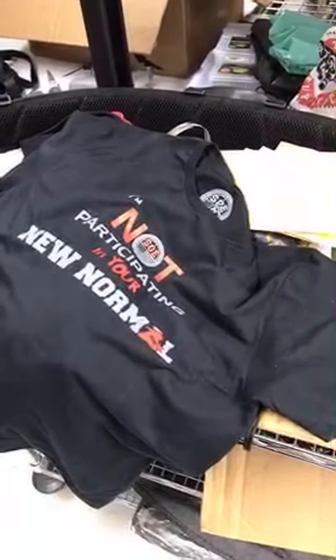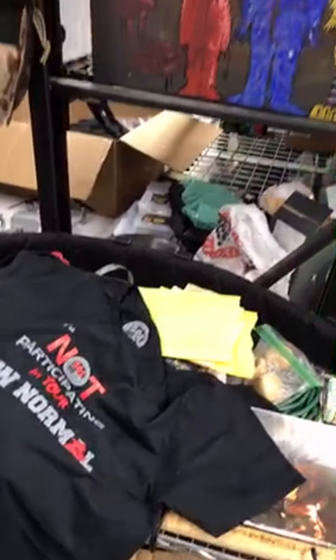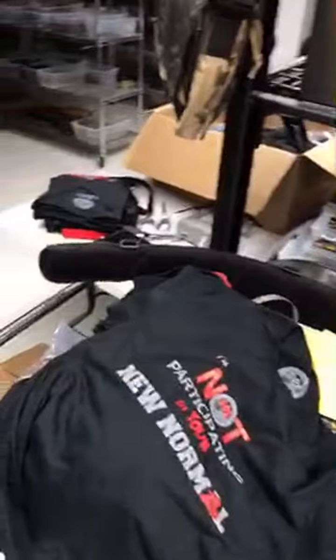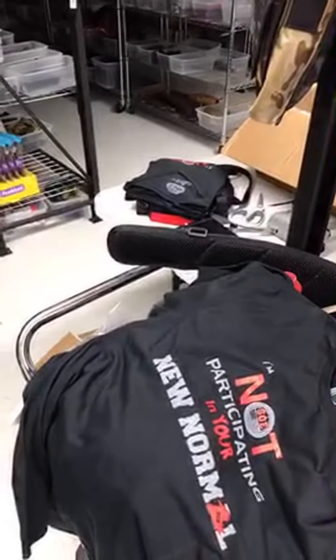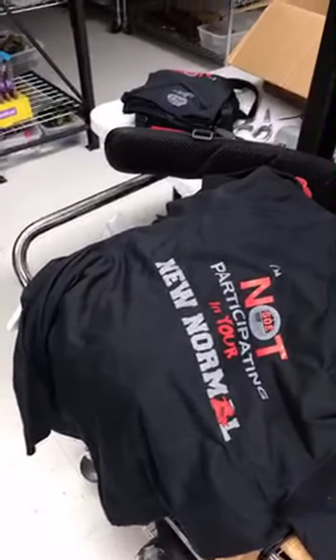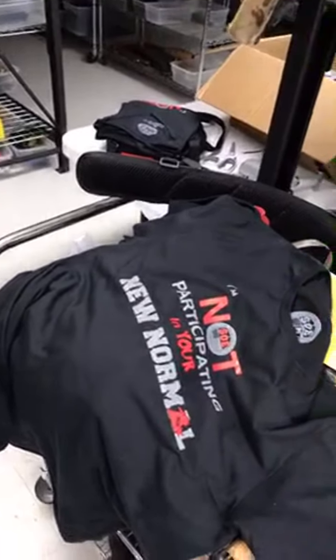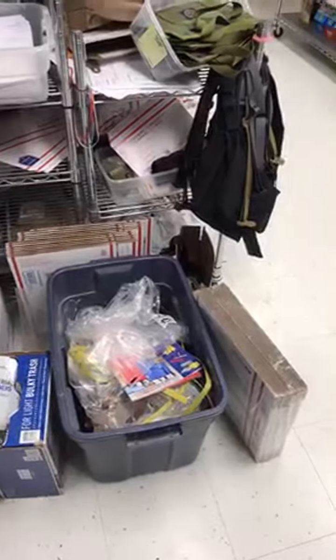What's on the floor there? Oh, these are boot bags. Toiletry bags are over there on the floor and up on the racks. We have a lot of them.